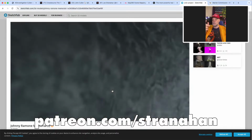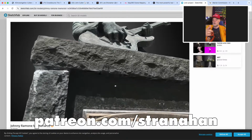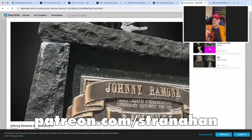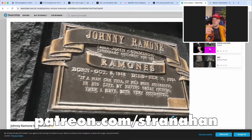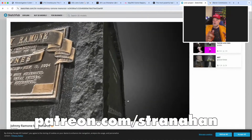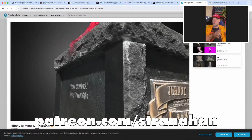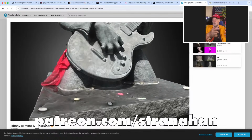And this is highly detailed, a lot of polygons. If you look at it, it's an insane amount of detail. You would never be able to model this. It would take you months to model something like this. And even then, this thing looks like the object. So this is based on photos.